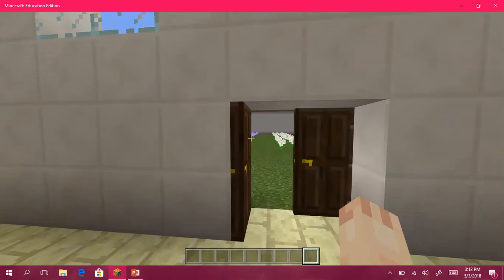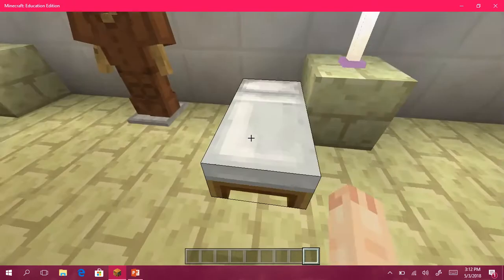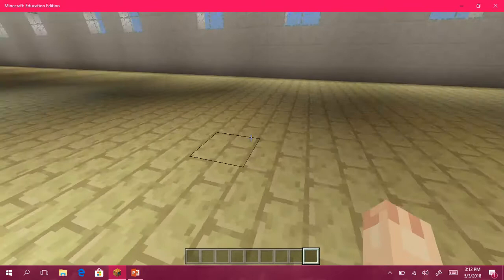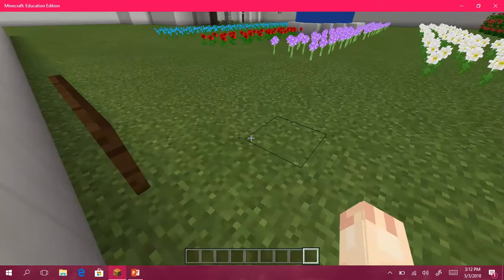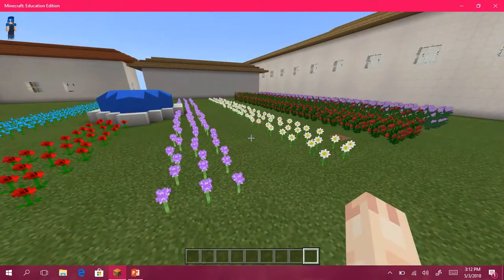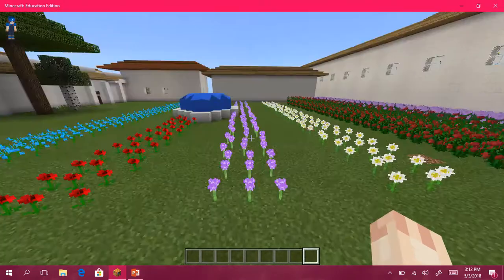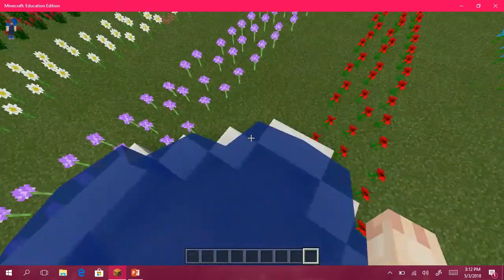Over here are my women's quarters. This is their candle, bed, and what they would wear. Now I will show you my fountain. This is my fountain.